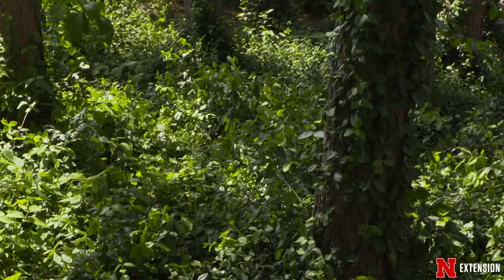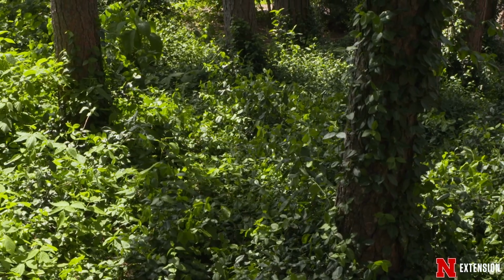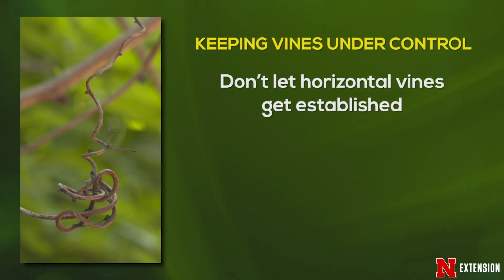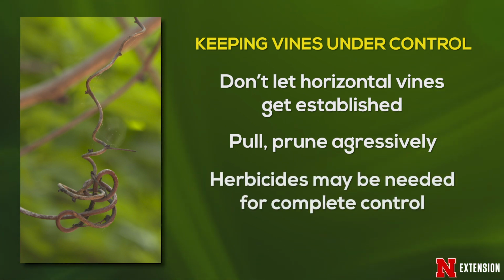Do not let the vines that are supposed to go up decide they want to go out. So watch for all of those horizontal trailing stems. Don't let them root down. Get them out of the landscape as soon as you can. If you are stuck in a situation where they have really taken hold and rooted, pull them up, get them out, prune them off. You may have to resort to herbicides to be able to totally get rid of some of them.